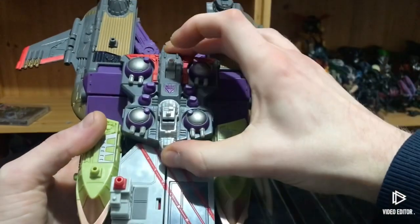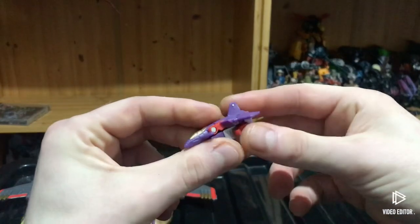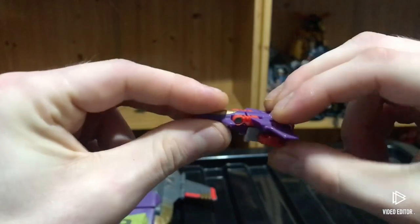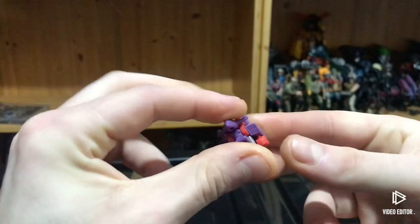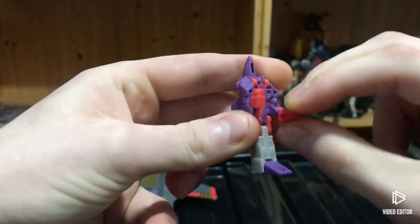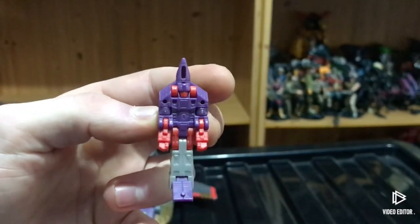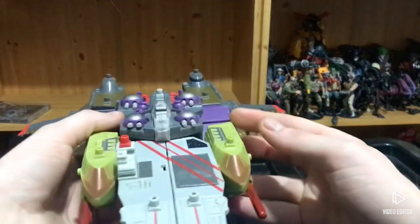Now, before we get on to transforming this massive beast, I will transform Ramjet, and I'll show you guys how that works, because it's pretty simple being a Minicon. So this cockpit section hinges up, and the wings flip up, almost as if you were storing him away. But this time, this all flips out, and then this flips up, and that forms the feet, and then you just bend down the arms. And there we go.